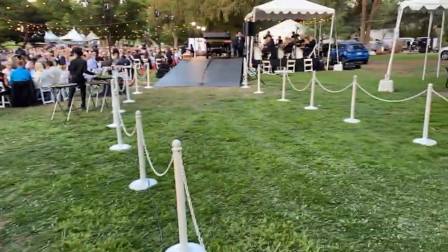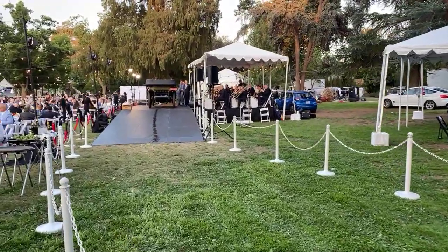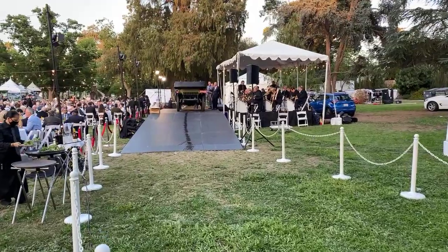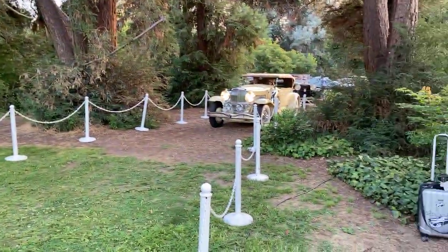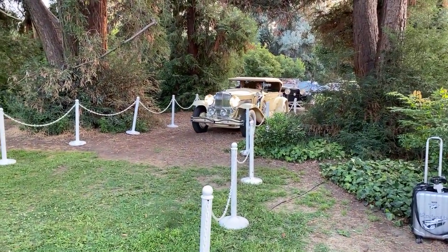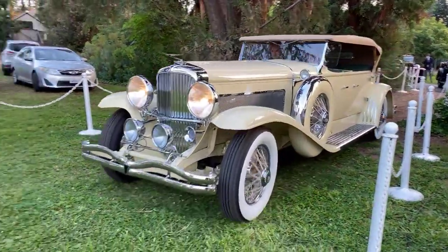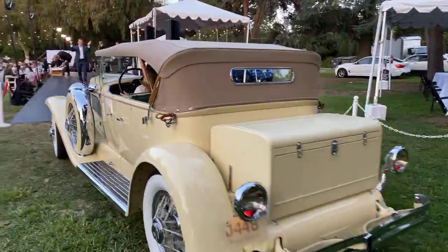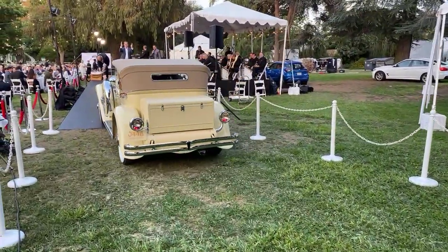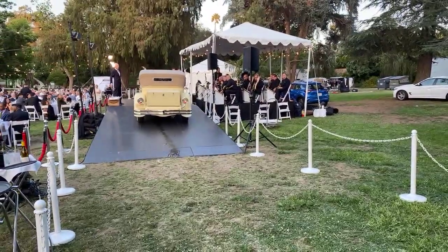So, yeah, we hope it'll be okay. I see it leaked a little bit going in there. Oh, we got it going again. Okay, we're going to have the Packard coming. Oh yeah, can't even hear. What a ride.